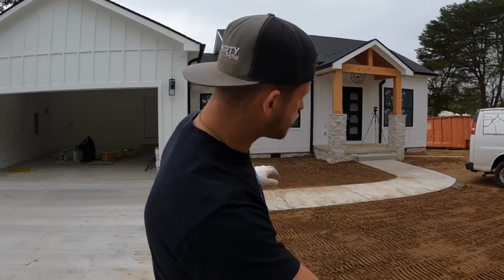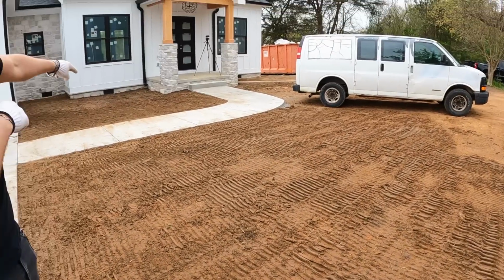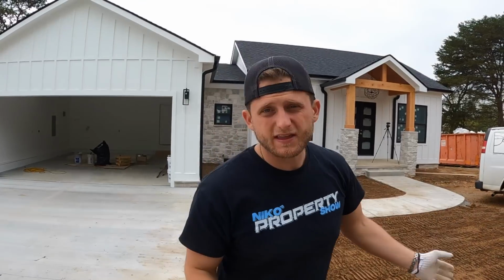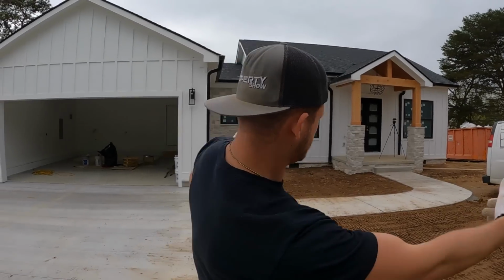Alright, y'all, so as you can see right here, we actually got some of this front area done and the inside of that sidewalk area because I didn't want to start doing everything. I still got people parking off the side of the road. This road's not huge. You can barely fit 1.5 cars at the same time. So we got most of this getting done right here. I got this front section done.